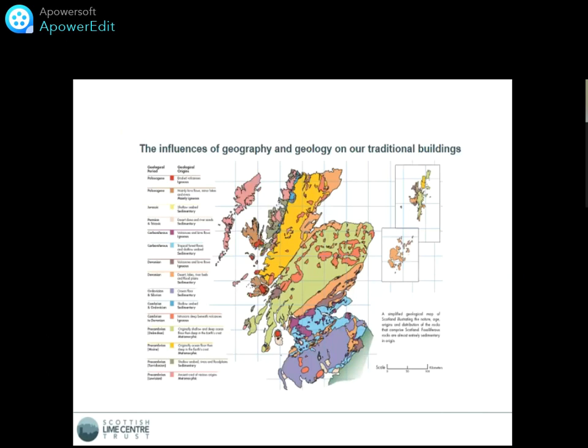So if we have a quick look at what influences the look and the feel and the materials that our traditional buildings are made of, I think probably geography and geology are probably top of the list. And you can see from the geology map here that the geology of Scotland is very, very complicated. If you compare that to England, for example, it looks like there's been an explosion on our shores. And that gives rise to very different buildings in different parts of Scotland utilising local materials.